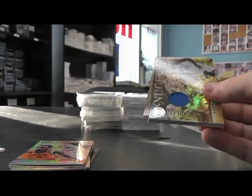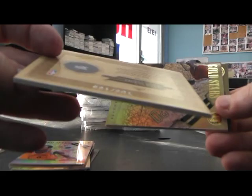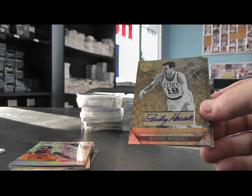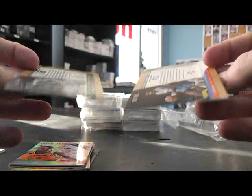Kevin Durant jersey. That's numbered 199. You got a patch of Ray Allen. And that's numbered 25. Hang on a second. Okay, there we go. Bailey Howell autograph. And Bob McAdoo. Just kidding. 99. And your team logo is 37.